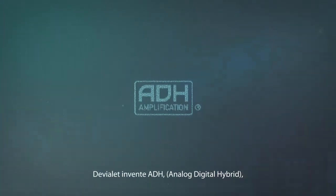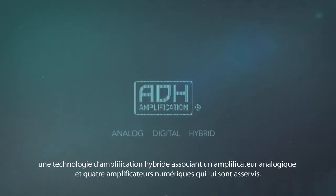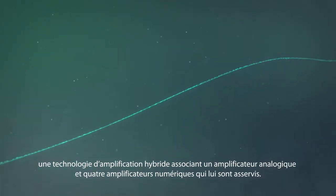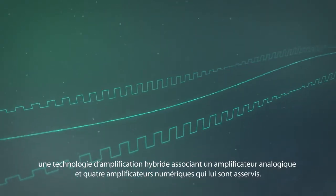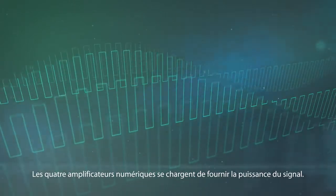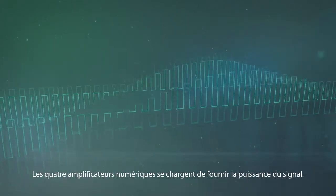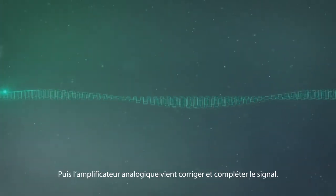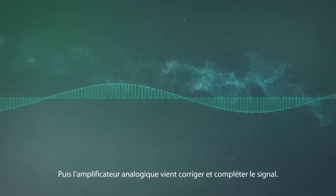Devialet creates ADH, analog-digital hybrid, a hybrid amplification technology associating an analog amplifier with 4 enslaved digital amplifiers. Both systems work in parallel. The 4 digital amplifiers are responsible for supplying the power to the signal. The analog amplifier then corrects and completes the signal they deliver.